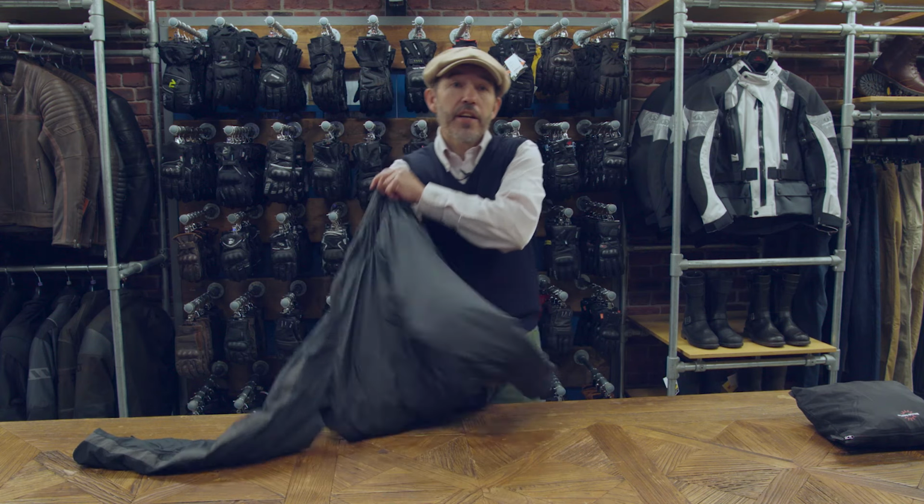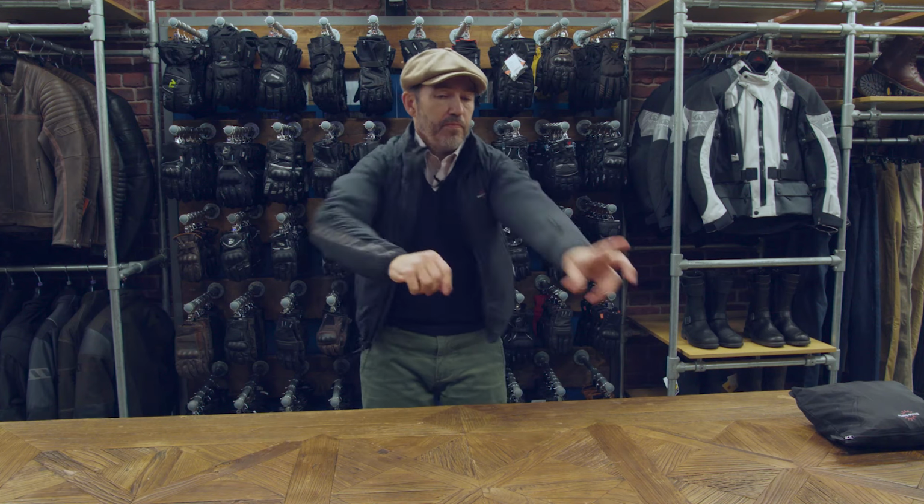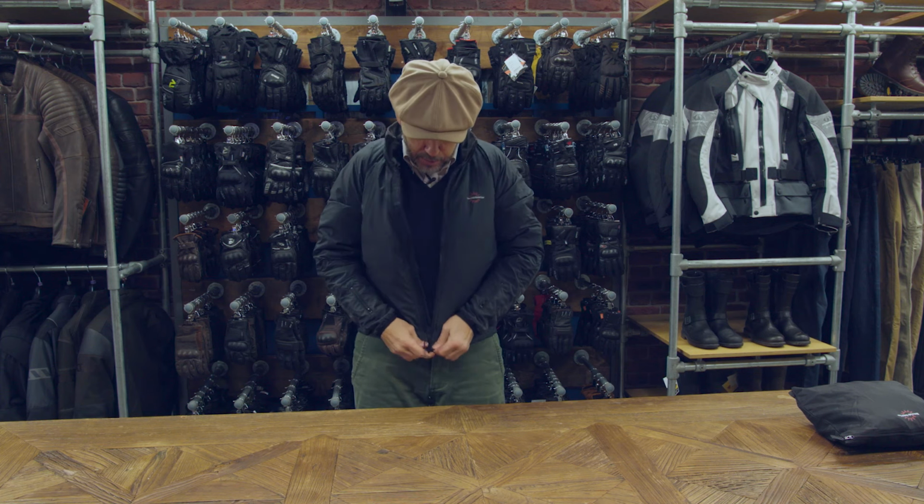The main jacket in the range is this, called the Generation 4, comes in a gents and a ladies version. I'm 5'9" and I'm wearing a medium size. What we like about it is that it fits very close and tight to the body. And in this, it's aided by the fact that it's got stretch panels up the side. And this is important because what it means is that you do not have to buy a jacket that's larger than the one that you would like to ride in.